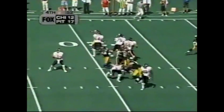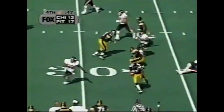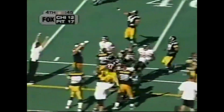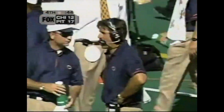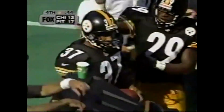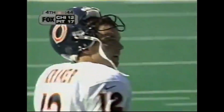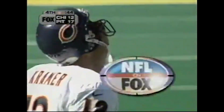3rd and 10. Play action. And Kramer's pass picked off by Carnell Lake. What a day for Carnell Lake. 6 tackles, 4 passes defended, and now a game-winning interception.